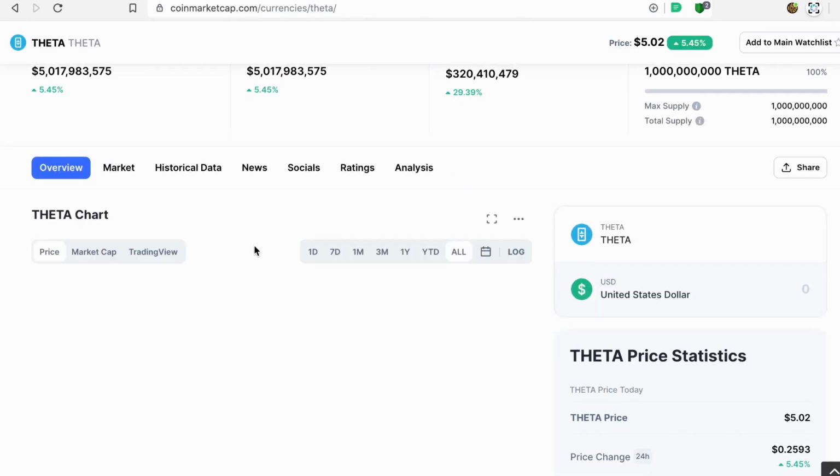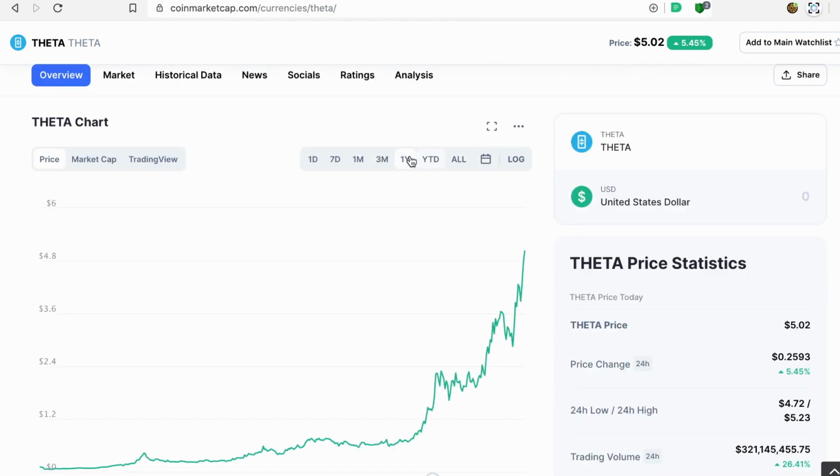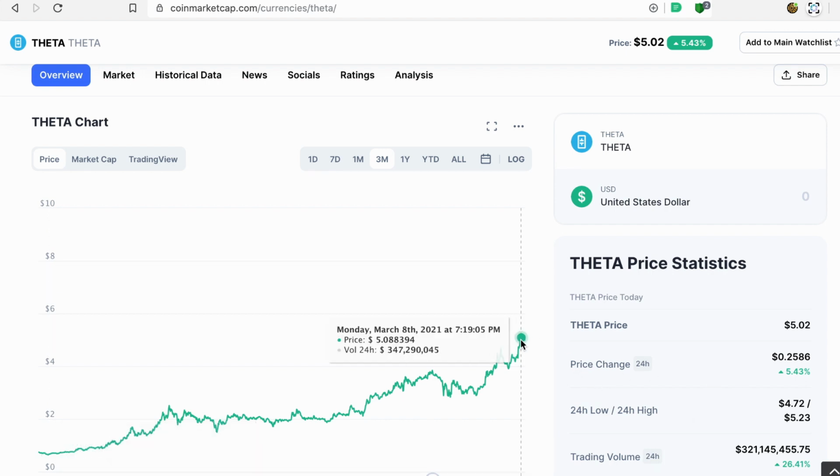And if you look at the graph, look at where it was even a year ago. If we go over here and change this to a year, 1 year ago, Theta was at 6 cents, give or take 9 cents. Today, it's at $5. If we look at even how it's moved in the last 3 months, it has gone from 64 cents in December to $5 right now in March.